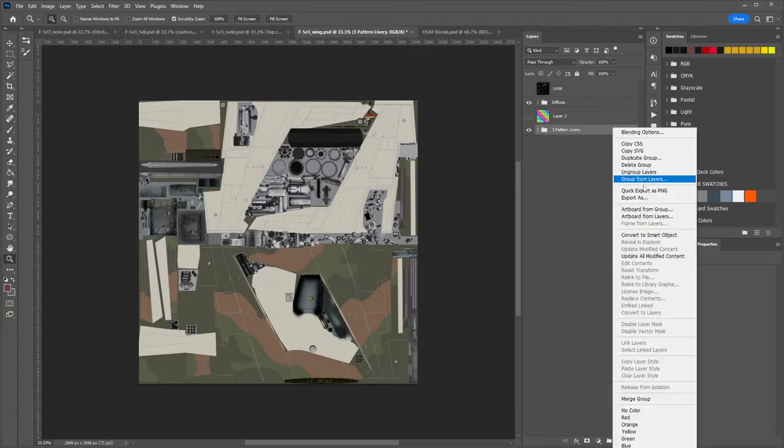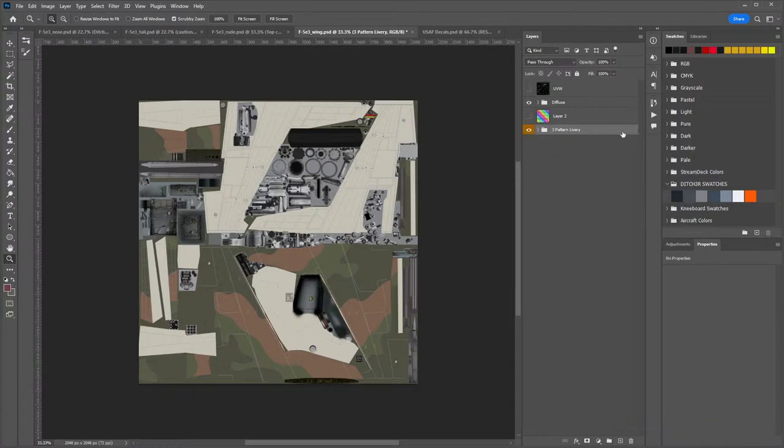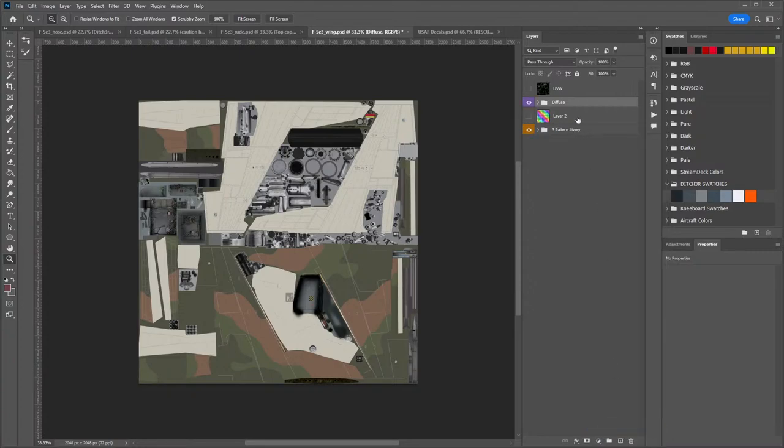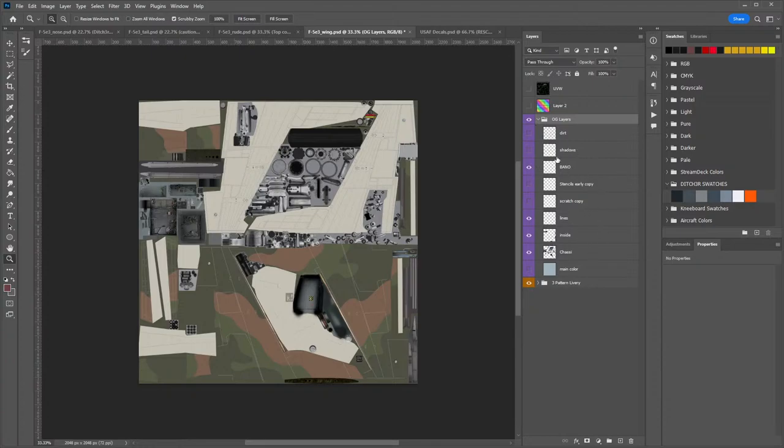And then I do normally mark these colors. I do orange for mine, and for this livery, I'm just doing purple for the originals. The reason why is that as I'm moving stuff around, I kind of know if it's one I'm working on, if it's one I've created, or one that came with a texture template. So here we have all of our original ones.